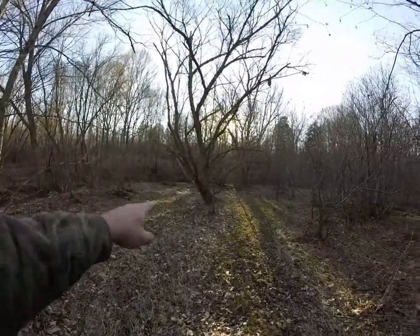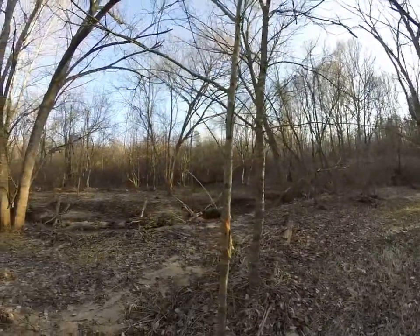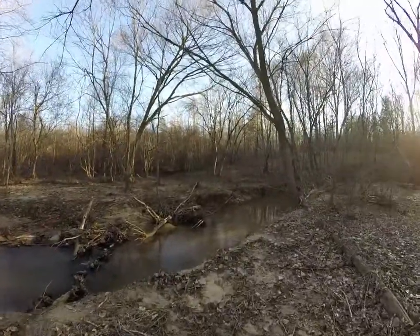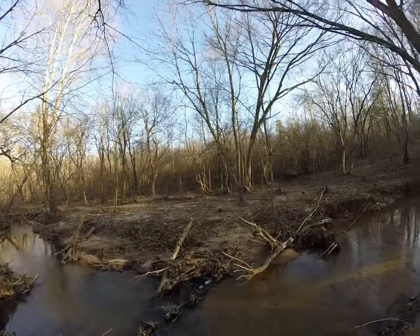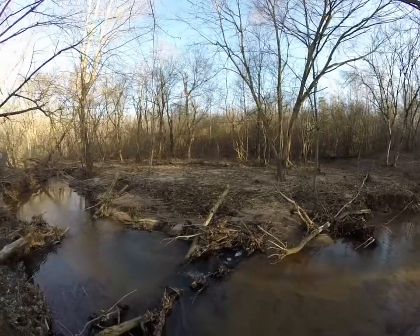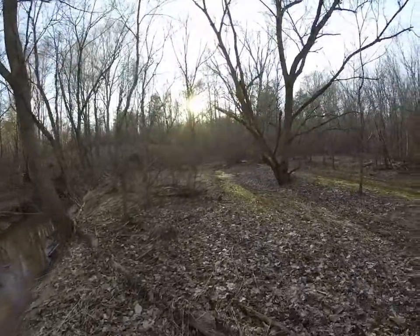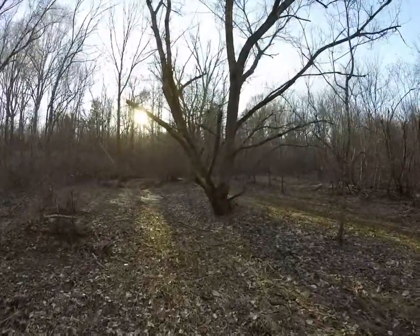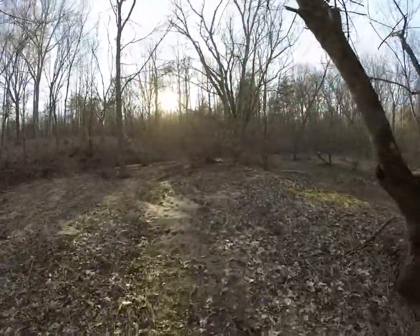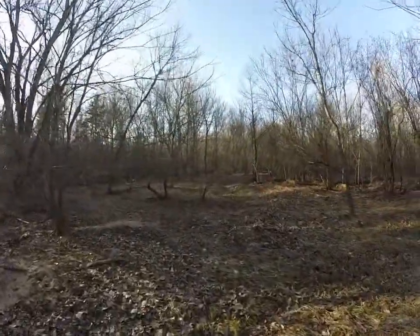This whole area all through here is all washed out when that water came up. You can see it's got a good 4 or 5 feet come up. Where it's flowing right now is about normal. About average on that running. This area down here would be a good camping area. The deer seem to enjoy it. The deer track everywhere down here.